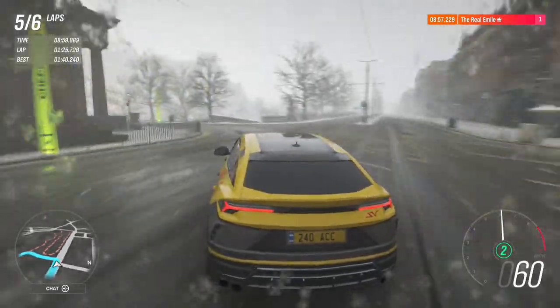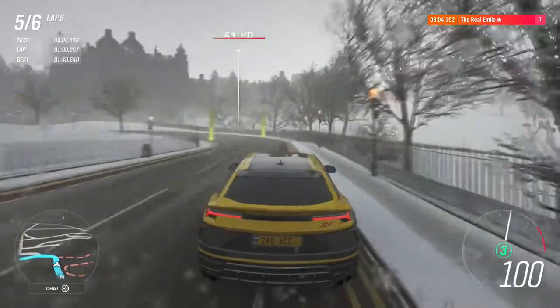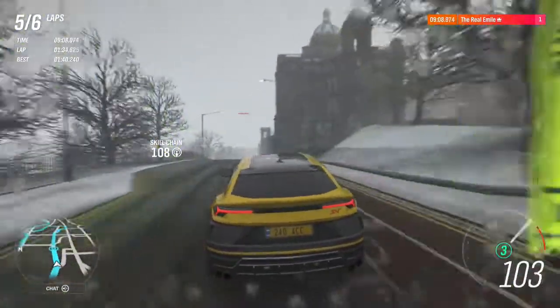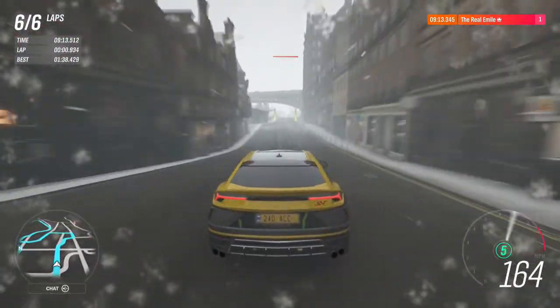Maybe I would go with that V10 in hindsight, just to see how it would perform with that engine, the slightly smaller Lamborghini engine, which weighs a little bit less. Maybe that'd put a little bit less stress on the front tyres, but I'm not too sure. Okay.